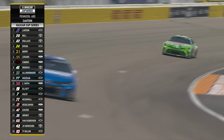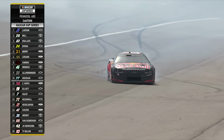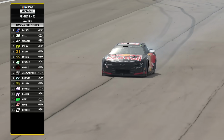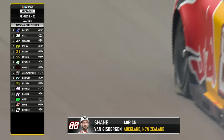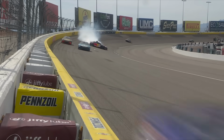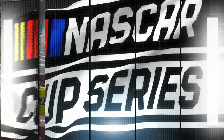Car around and sliding down the backstretch. It is Van Gisbergen. That'll put us under the third caution of the day at lap 108. Got a tire down both sides. That kind of maybe was sliding. We'll have to see if that was the culprit. Three wide, tight racing, quarters back there. Had cars on both sides of him. Just lost the air on his car. Got out from underneath of him, spun out. Did a good job of keeping it down and out of the wall, though.